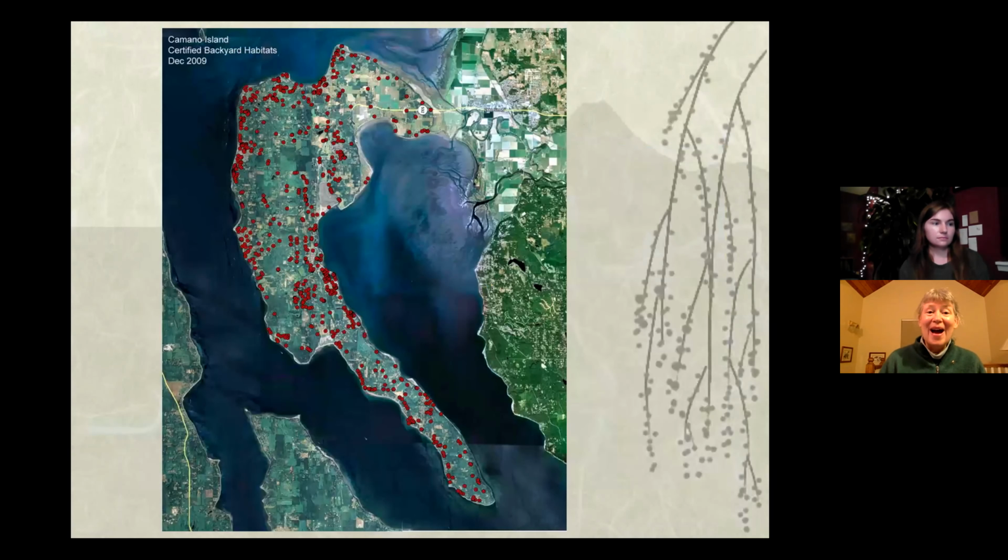And this is our map. So this is all the dots spread across the island. And the whole idea is that we're restoring corridors. So it's kind of thinking that we've got lots of nice parks on the island, state parks or county parks and preserves. And if we do things in our yards, we can reconnect.